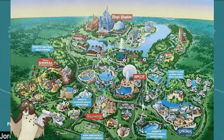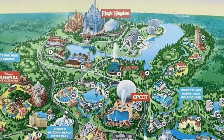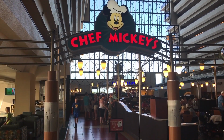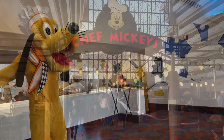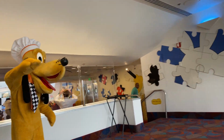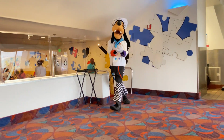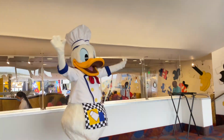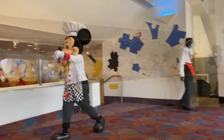So the first one I'm going to chat about is Chef Mickey's, which is located at Disney's Contemporary Resort. And this one is another Fab Five dining experience, but all the characters are dressed in these cute little chef outfits with little hats and stuff like that. It's definitely a party vibe over in Chef Mickey's. I feel like if you're in the lobby of the Contemporary Resort, you can hear the party that is happening all the time. So here they do have breakfast and dinner.